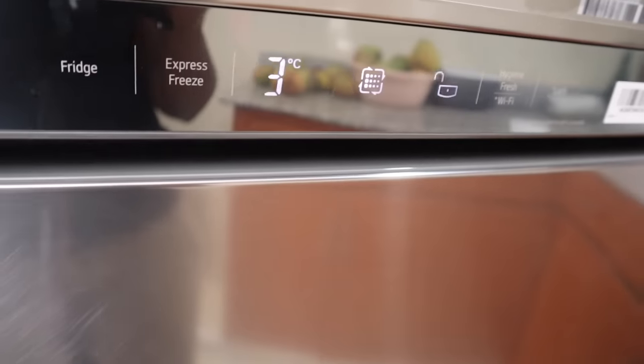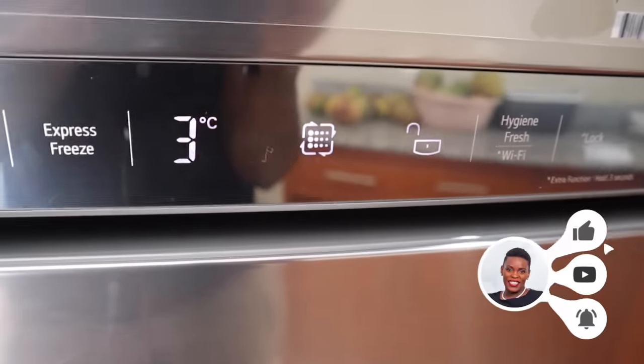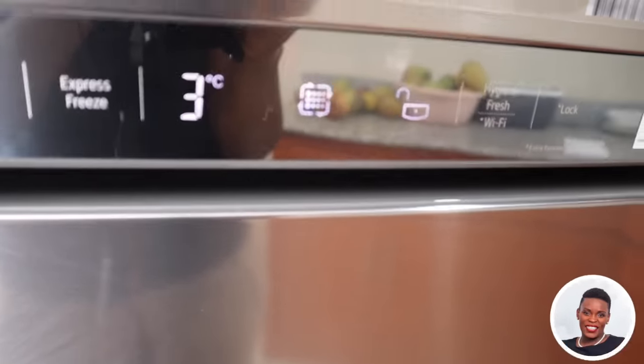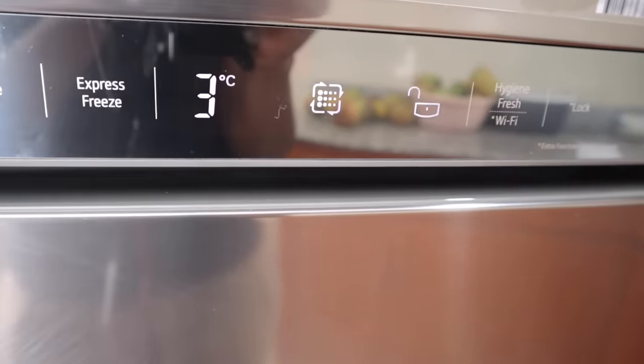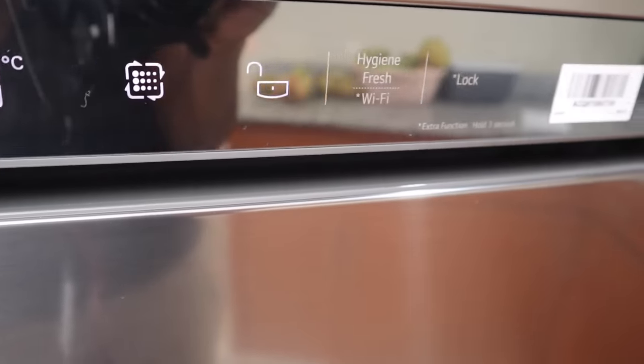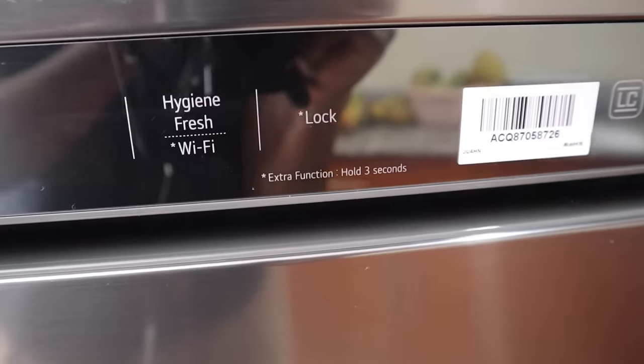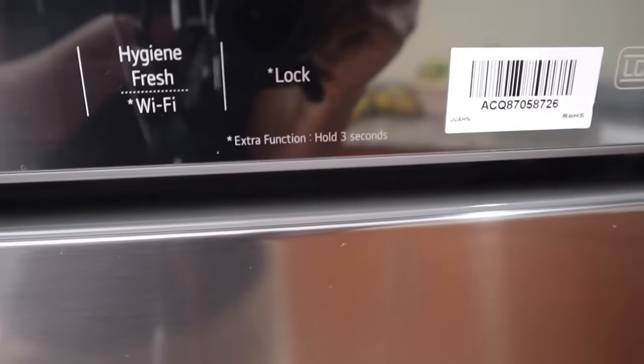Excuse me, this fridge is telling me the temperature inside. Like, I don't have to say, oh, the fridge is cold. No, I can say it's 3 degrees centigrade. Oh my gosh. Guys, it has Wi-Fi. I don't know why it has Wi-Fi, but it does. Awesome.